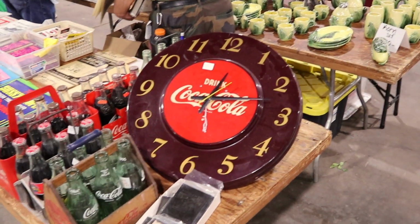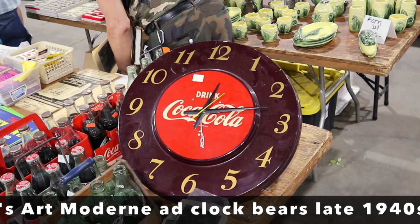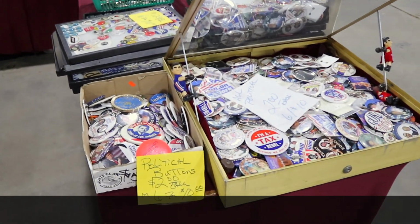So what has caught your eye? Oh, I like the Coca-Cola clock. Oh yeah, it's an original one with the darker dial, or face. Yeah, and wow, political buttons by the score.